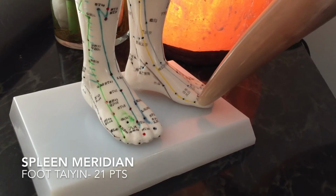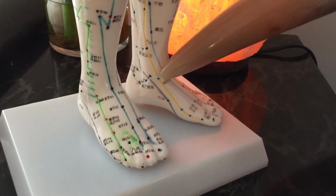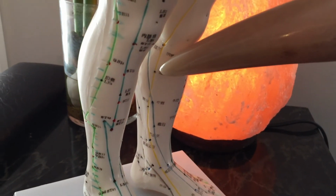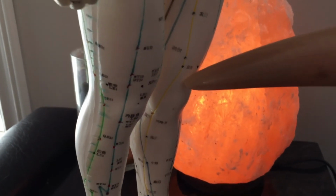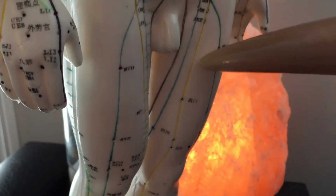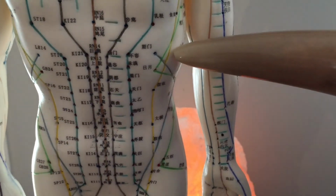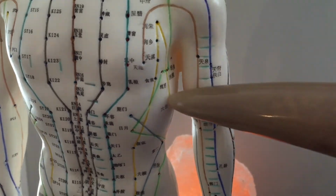The spleen meridian begins externally. It starts at the medial aspect of the big toe. It travels upwards, passing the anterior aspect of the medial malleolus. Then it flows up the posterior aspect of the tibia, passing the knee, thigh, groin, and entering the abdomen. It then traverses laterally up the chest and then down to the 6th intercostal space, ending at spleen 21.